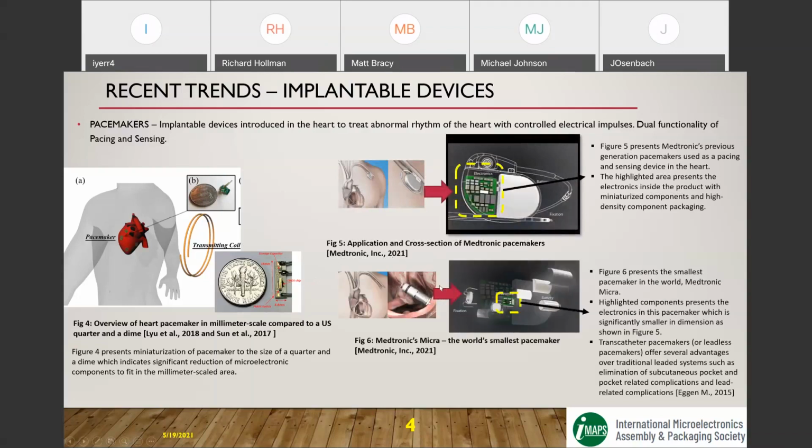Some of the other latest products that Medtronic has been leading the way on are their own pacemakers. So they have the traditional pacemakers, which are lead-based pacemakers, and they're used for pacing and sensing, as shown in this figure here. So you have a subcutaneous pocket where the module sits, and then it's driving into the heart for electrical impulse for pacing and sensing. To give a cross section of this whole system, in the module itself, you can see you have a highly densely populated circuit board substrate here, fairly small in size and dimension, and a battery here for power generation as well.